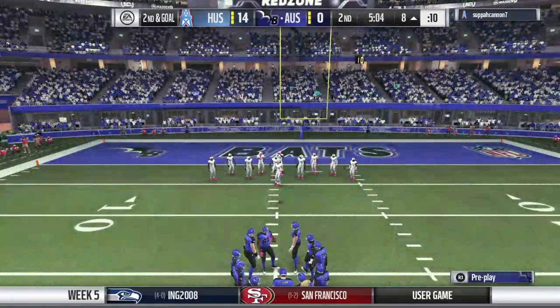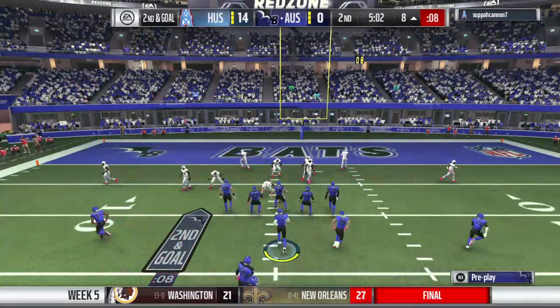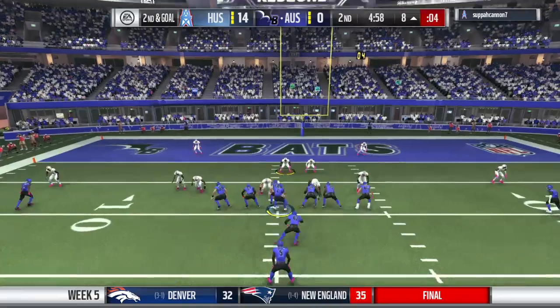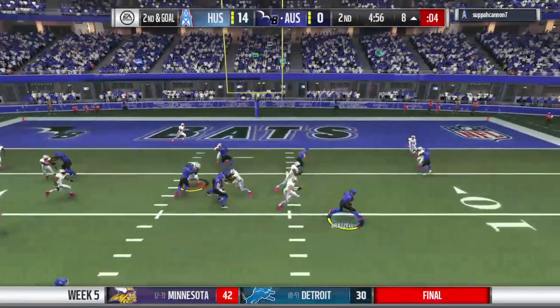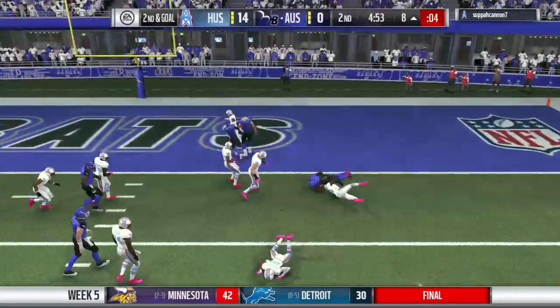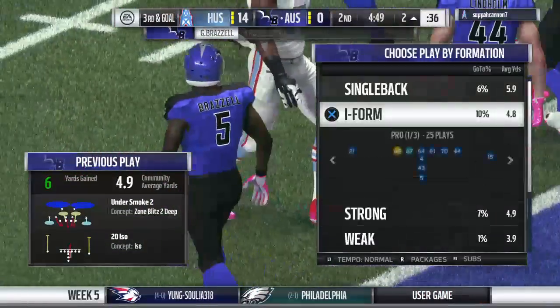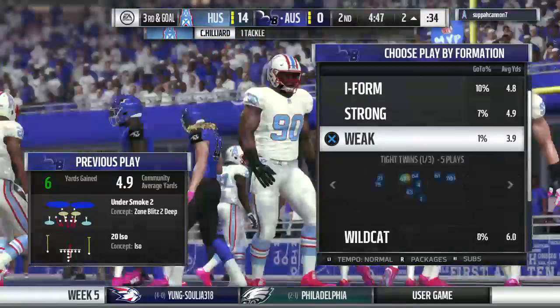And this seemingly endless drive continues. They come out here in the I. And the D-line pinching together must be expecting the run. And he's going to fight his way forward here for a modest gain. A nice run there as he picks up 6. It's going to be third and goal now.